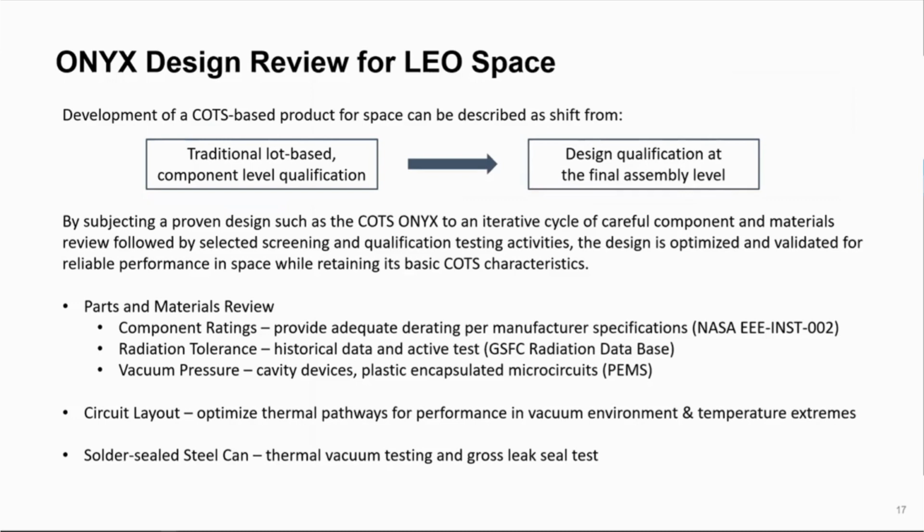And so we took a proven design, which was the ONYX, and we started looking at qualification at the module level. We started looking at the component ratings at the subassembly level, including transistors and passives, and making sure that they had adequate derating per the manufacturer's specifications for a harsh environment. We also tried to determine the best use for the radiation tolerance by looking at historical data as well as active test. We also provided vacuum pressure testing and continue to do so at the full assembly level.